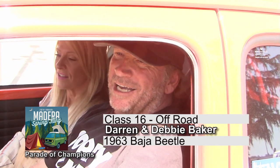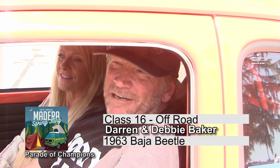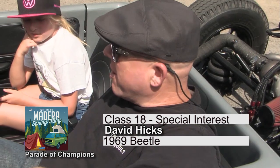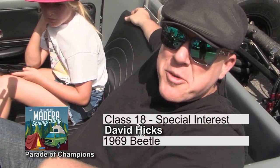VWs are always just a blast to drive because everywhere you go, everyone stops and wants to talk to you because everyone has a VW story. I call it a Volksrod, and that's what a lot of people call them. It's not a rat rod, it's not rusty, it's kind of the finished version of it.